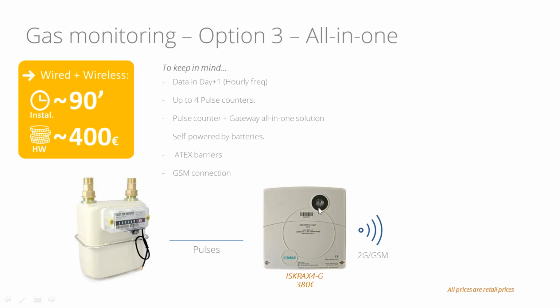For me, until we discovered that option, it was installing the pulse counters and the gateways. Now that we have discovered that solution, we work with that. Interesting. So that's the best one. Yes, because the installation time is less, because it's less equipment that you have to install. It's just one box, and the cost is very competitive. It's half the cost of the other one.